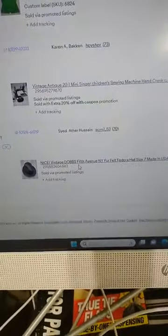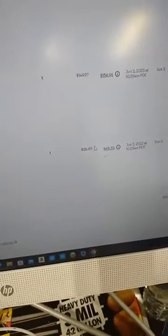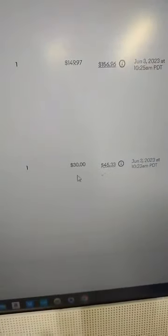This is a vintage Dobbs hat. I had it up for $55. I accepted a $30 offer. So that was a few of the sales from yesterday.